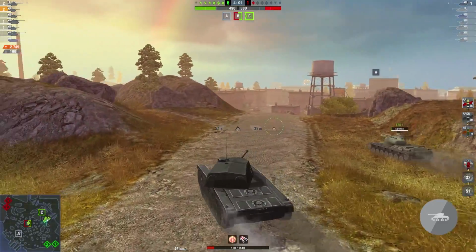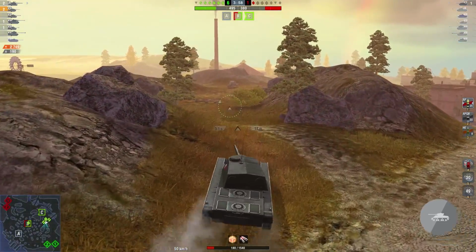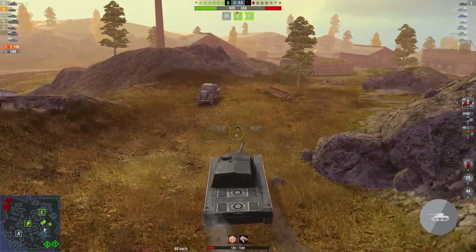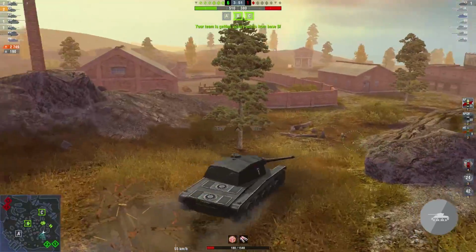There is one thing which we usually don't cover, and that's camo. While CDC is fast as hell, it is still a medium, so it does get spotted. And it gets spotted easily.